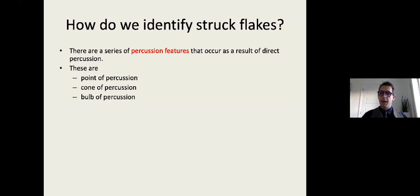So when I look at a potential lithic artifact, the things that I start to do is see if I can identify the bulb first, or where the bulb would have been. Then look for a cone, I'll show you where that is, and then look for the point. And if I can see those three things, generally I can be fairly confident that I'm dealing with an artifact that was humanly made, however long ago that was. If I can't find those things, then it's more likely to be a natural object. That's a general rule of thumb. There are, of course, always exceptions, which I'll try not to confuse us with as we move forward.